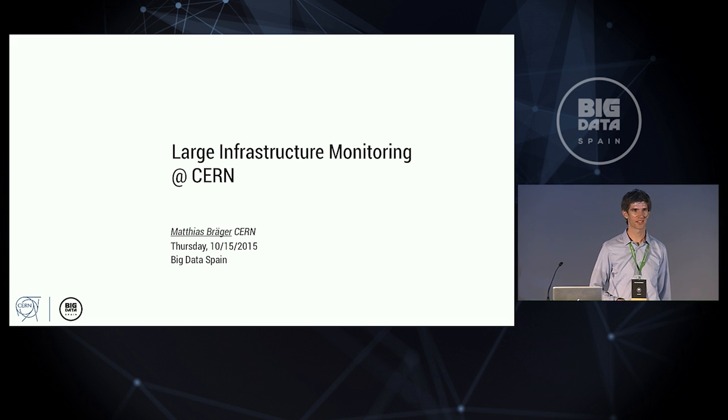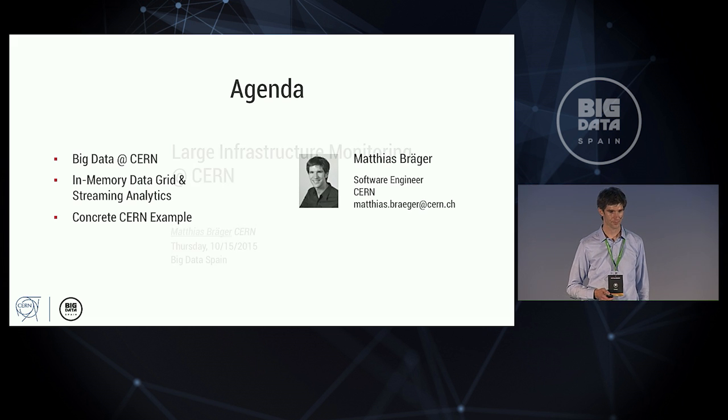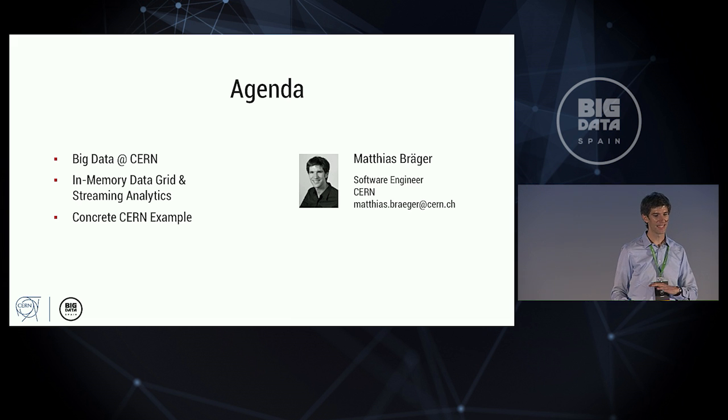So my name is Matthias Braeger, and I'm responsible for a technical infrastructure monitoring project at CERN. And so this is the agenda for the talk. I will mainly talk about in-memory data management and give an example of our project. But I want to show you also, from a user's perspective, how CERN is dealing with big data.